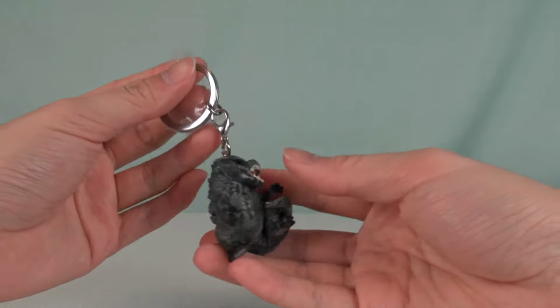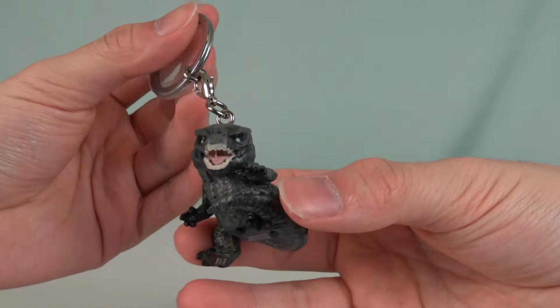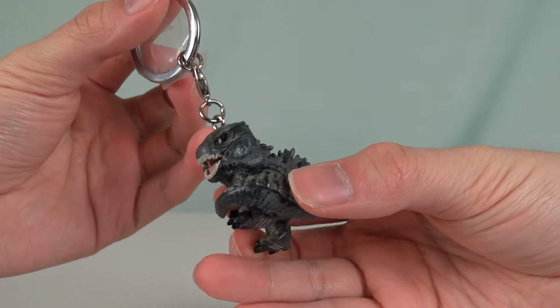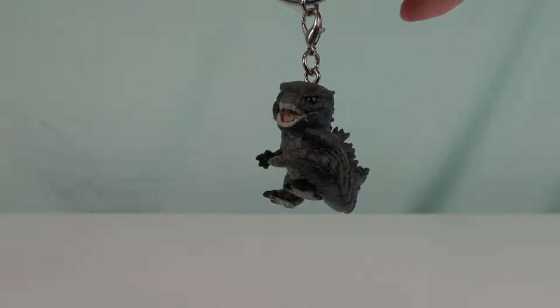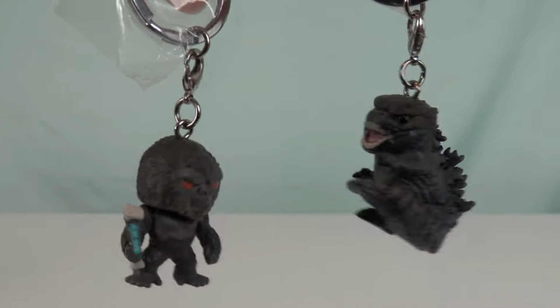Oh, this one was so much easier to take out. What the heck? All right, off the bat, first impressions. I already like this keychain a lot. Like the overall size, you put this, you put Kong, you have your little comparison.